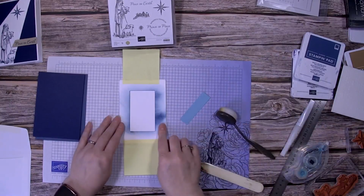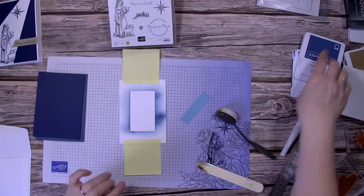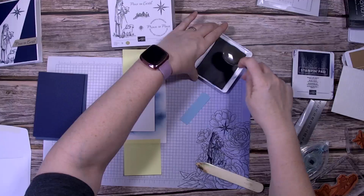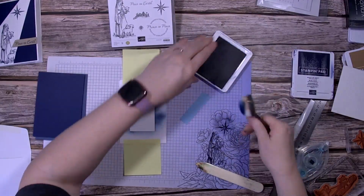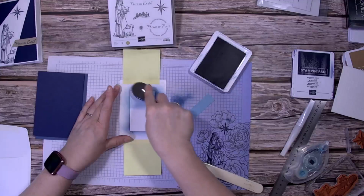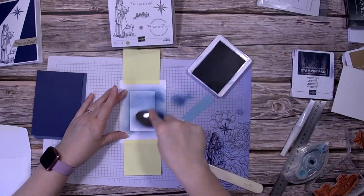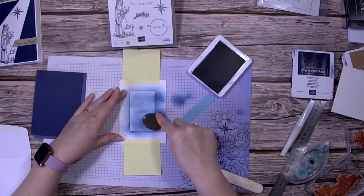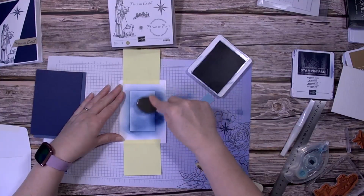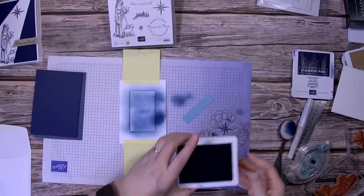So I've got a cutout piece already, and I'm actually going to use the blending brushes. Oops, ink on my finger. And so basically a masking technique. And this is another fairly simple card, but we will be doing some heat embossing on this one.